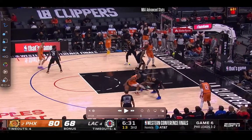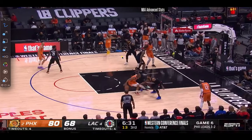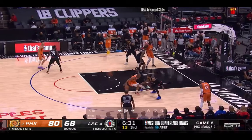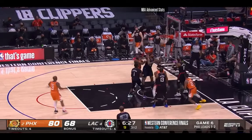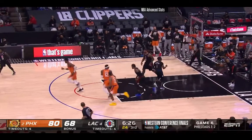I want you to focus your attention right here. So Morris is actually guarding Bridges. Bridges makes this pass possible by cutting when his defender is actually ball watching. Now look at what Morris is doing right here. He's watching. He doesn't know that the person he's guarding has already cut to the hoop. Alright? So you cut to the hoop when your defender is not looking at you, he's looking at the ball. That's a great cut by Bridges.